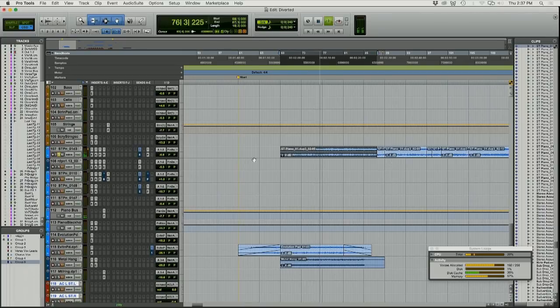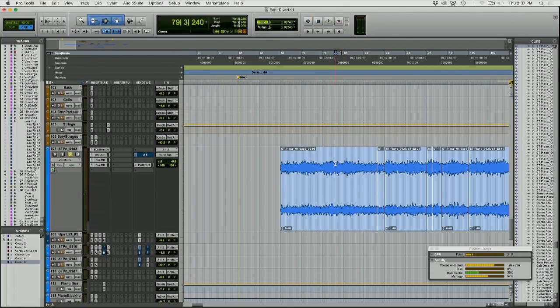And where I started getting really creative with the piano was, this was a new experiment for me where I had never mic'd a piano before, ever. And the first few attempts at it, I was awful at it. You know, it's a whole different ballgame. Pianos are really hard to record.